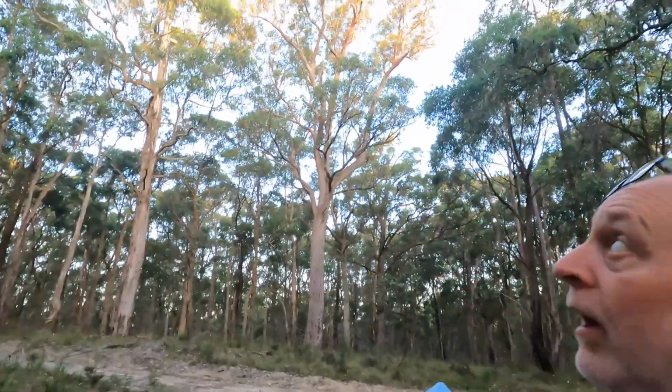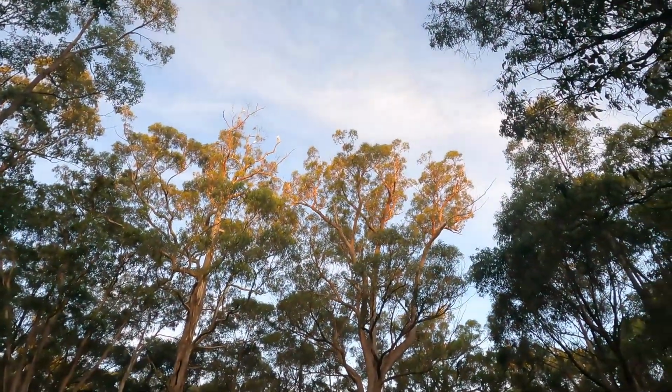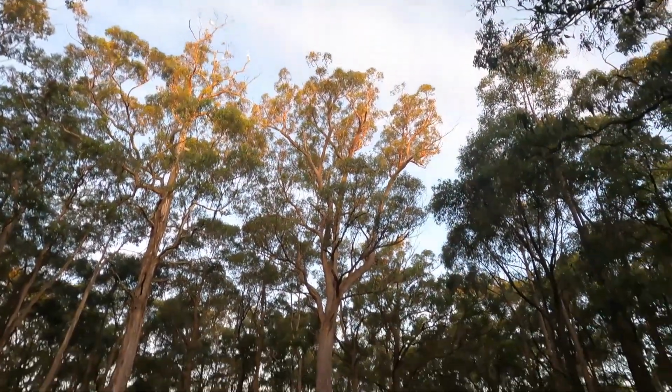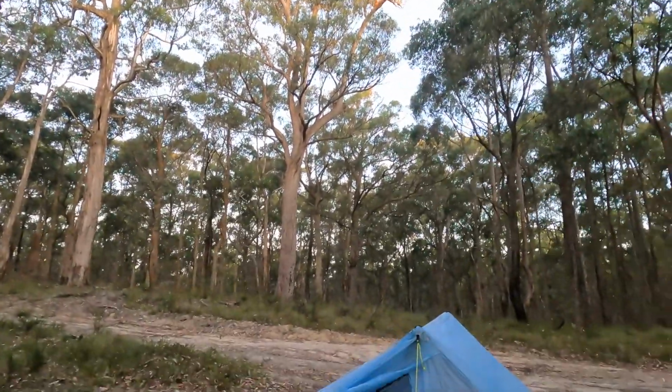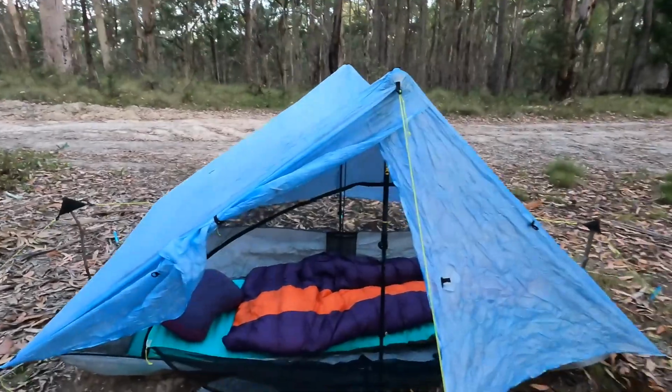I'm going to get woken up there. There's maybe some birds up there. Anyway, not my best camp ever, but not the worst either. The bed's all made, that's the main thing. Time to crawl in and make myself comfy.